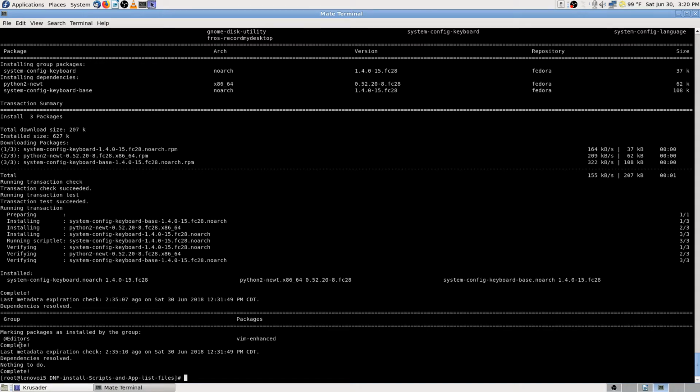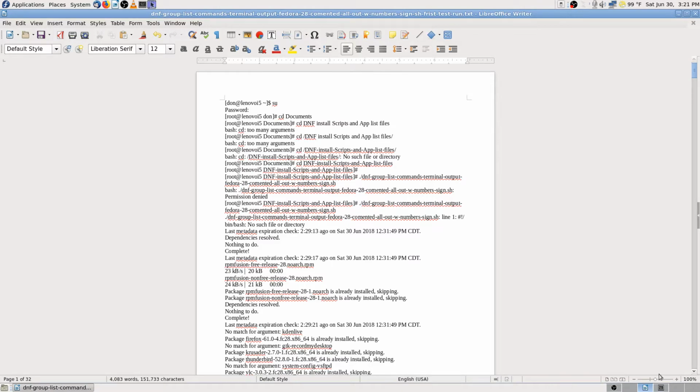But it didn't throw any errors. I have to go back in the script again and look. There's only two things other than my hand-typed stuff that I tried to install, so I typed it two different ways. Let's go back and compare that. Okay, dependencies resolved, nothing to do, complete. I'm just going to leave it right there for now, because if I want to type a command, I can.